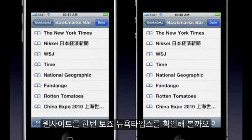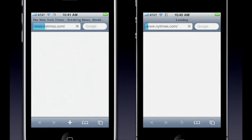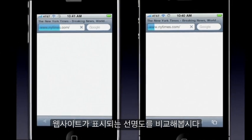I'm going to go to some websites. I'm going to go to the New York Times today, and let's just compare these websites.